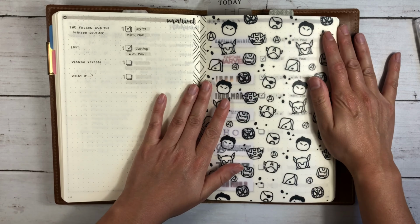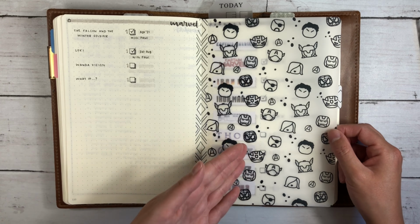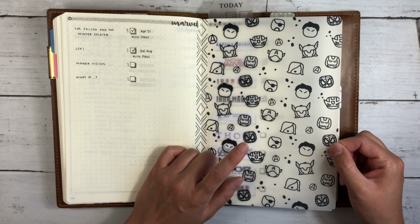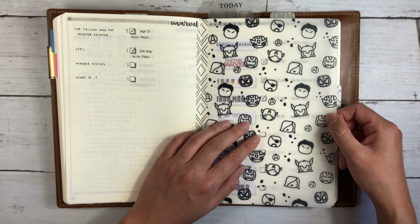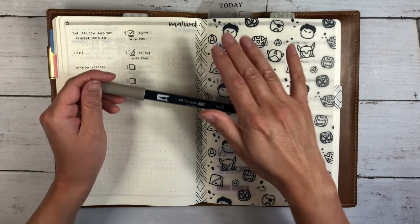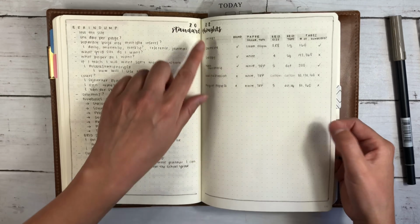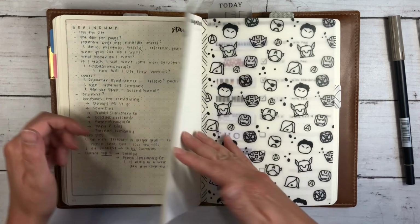And this is my Marvel spread. This is vellum that I ordered from Hannah at Caffeine and Paper Co., which is obviously perfect. You can get it in color or black and white, but I wanted black and white. I love using the Tombow N79 for spreads that aren't really monthly specific. So that's the same Tombow I just used to outline this one.